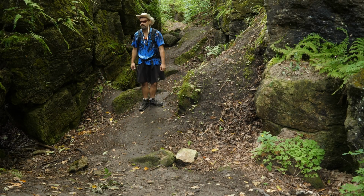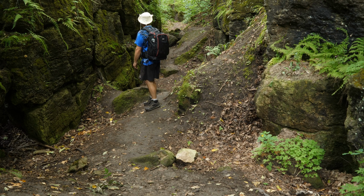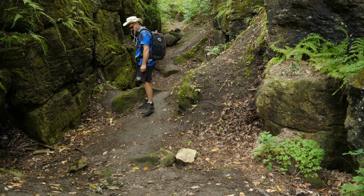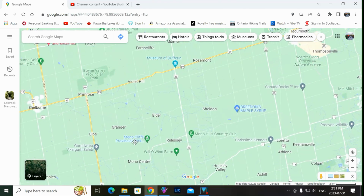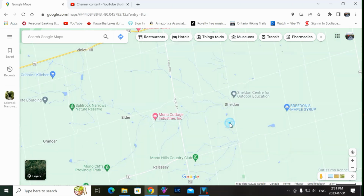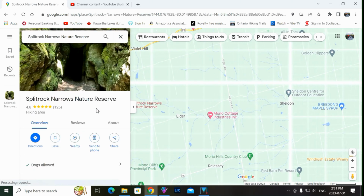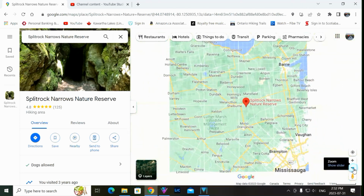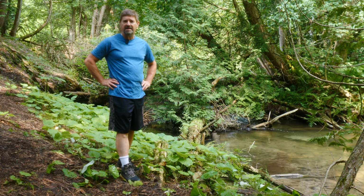All right, so Split Rock Narrows, Bruce Hiking Trail, and the Bruce Trail never disappoints. It's amazing. It's incredible. I could stay here all day, but other places to explore. So I'd like to talk to you a little bit about how I find places like this.